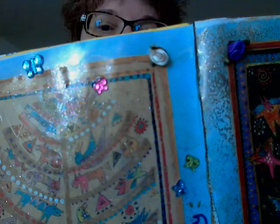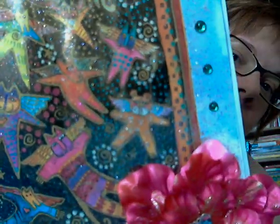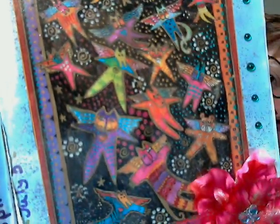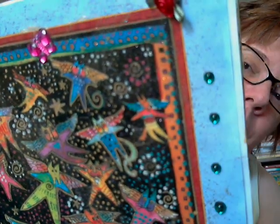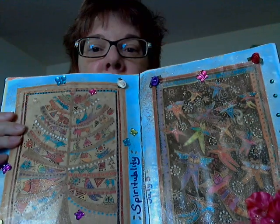Okay, let me try and get this centered. Yeah, a tree of life with all the little animals on it. To me, the tree of life is a very important symbol of spirituality. And then this is angels, animal angels. You can see the cats. She's famous for doing her cats and bears and dogs and everything. I had been saving these to make cards or whatever, and just because they were nice, I couldn't see them being recycled, as in put in the bin and tossed out. So when I was looking for things to signify my spirituality, I thought of these.